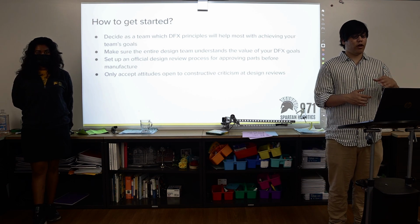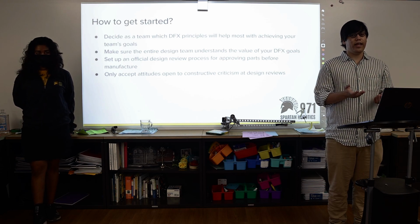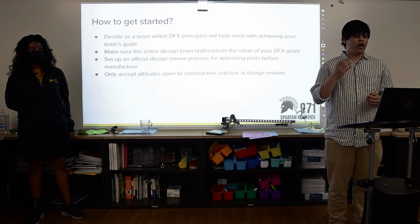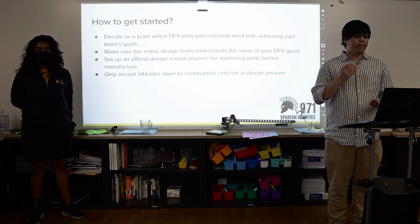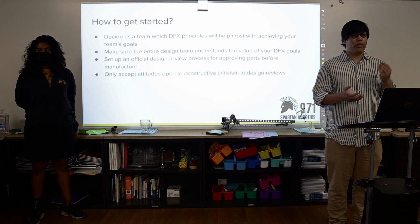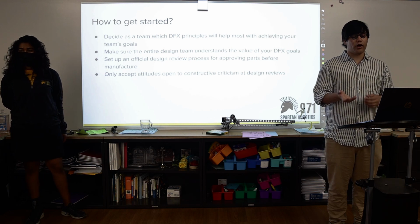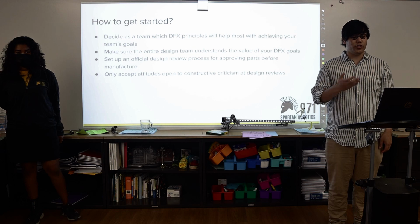You guys started out this process all together agreeing that working towards these goals would lead your team to on-field success. And so you guys need to be really clear that we as a team are working on this, and we as a team would like these things to improve, and we're not going to accept anything less than our best efforts to do well at our goals.